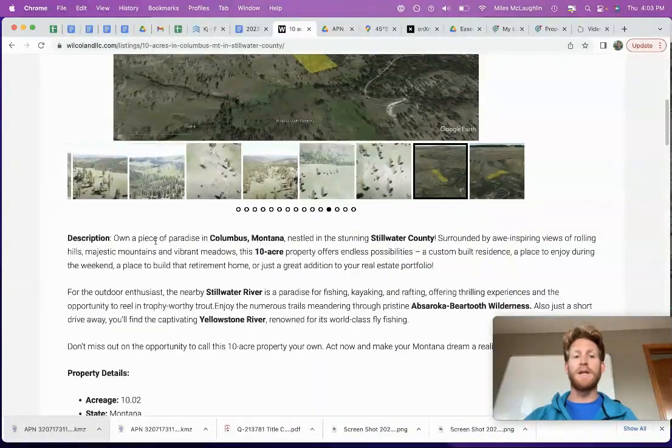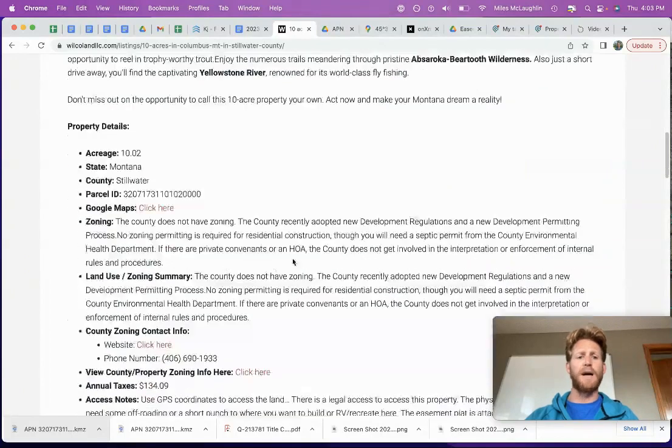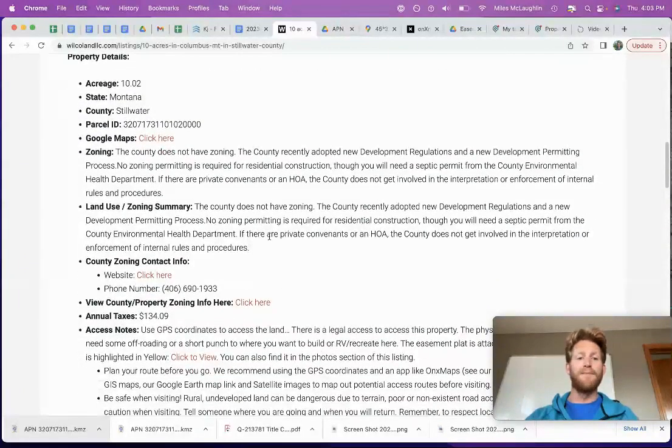So just getting started, we've got the description here. 10 acres in Stillwater County, Montana. When it comes to land use, you're going to want to look at things like zoning. The county does not have zoning here. There's probably not a lot of restrictions with this property. If you have something really specific you're trying to do, I suggest giving the county a call, talking to them about your specific wants and needs out of a property to see if that works. So again, we've got the county's contact number right here.